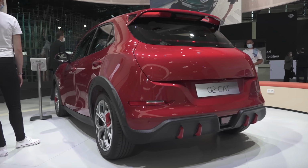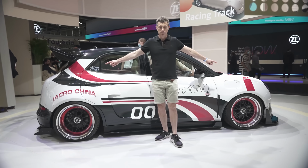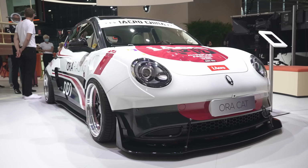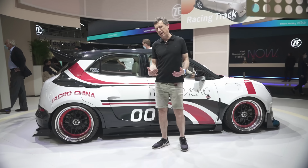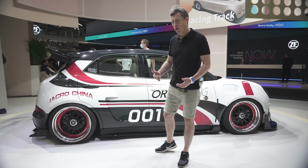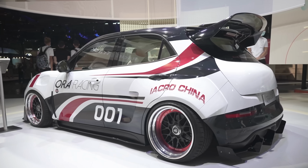I think that 02 is a little bit boring. You can get a hot hatch version. Well, you will be able to. This is just a concept for now, but it's got a big rear wing, bling alloys, and a front splitter. It's basically a John Cooper Works version. It does have a bit of the Mini John Cooper Works about it, doesn't it?